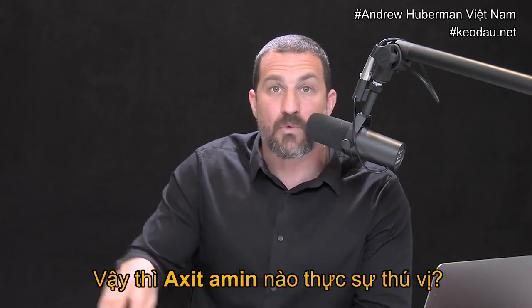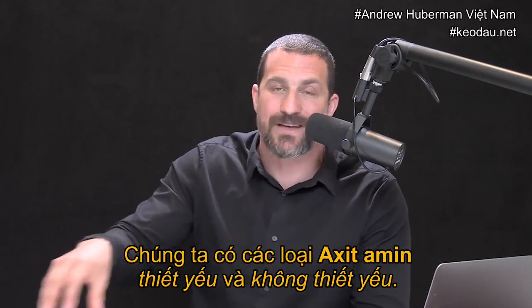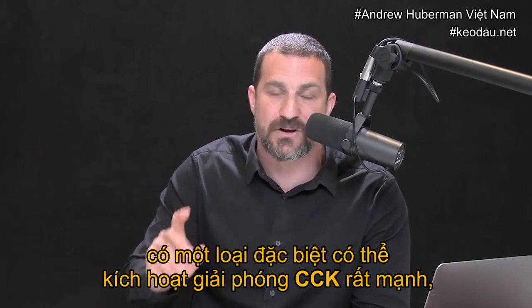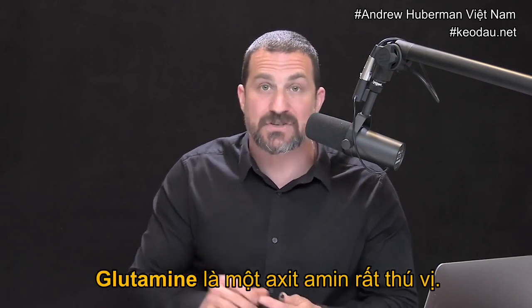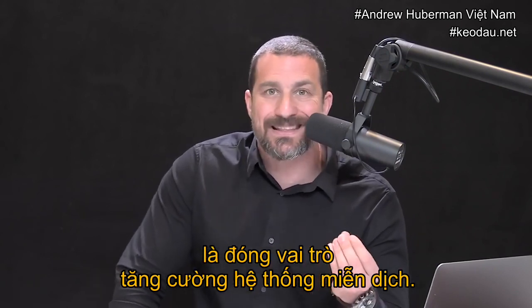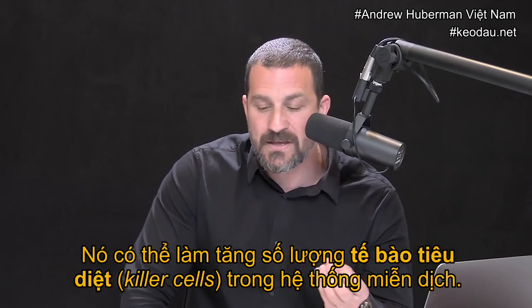Now, which amino acids is actually really interesting. We have essential amino acids and we have non-essential amino acids. Among the essential amino acids, there's one in particular that can trigger the release of CCK very potently, and that's glutamine. Glutamine is a very interesting amino acid. First of all, it's been shown in a few studies to play a role in bolstering the immune system. It can increase the number of killer cells in the immune system.